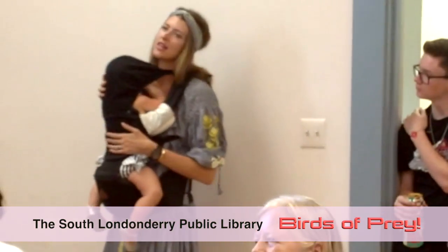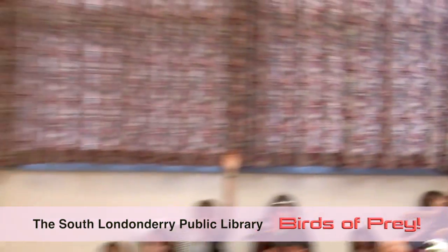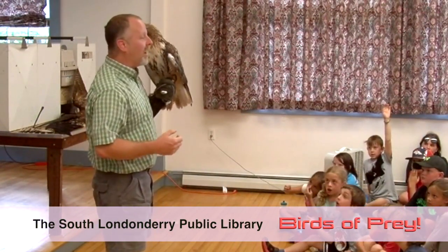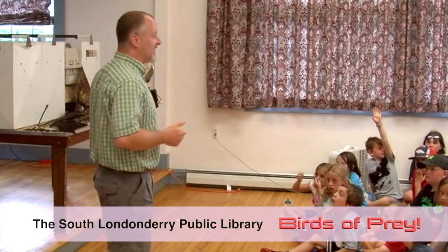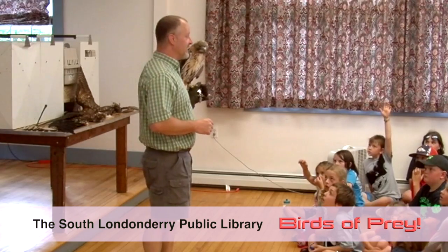Yes? Since she was injured 15 years ago, how long did they live? In captivity, a red-tailed hawk can live into her 30s. She was an adult when she got hit. She had that reddish tail. They get that for their second birthday. So she is at least 17 years old. She could be 30 right now. You know, we really don't know. We know she's at least 17.